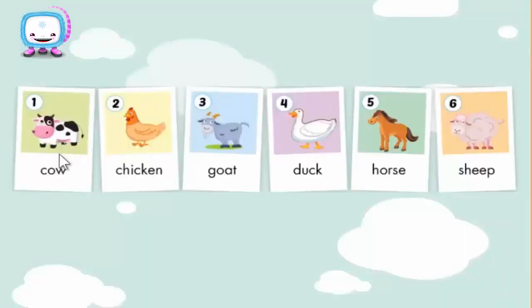1. Cow. 2. Chicken. 3. Goat. 4. Duck. 5. Horse. 6. Sheep.